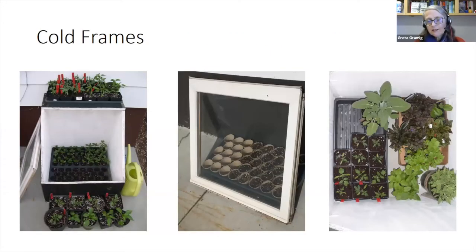So once you've got your seedlings started inside, I think it's good to put them out into a cold frame once they get to be about 2 to 4 leaves. And the reason for this is that they tend to get really leggy and weak inside. They don't develop all the accessory pigments that they need to contend with natural light intensity, and they don't get exposed to natural fluctuations in temperature.